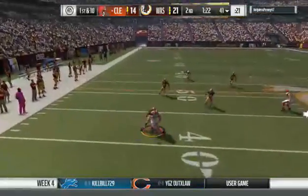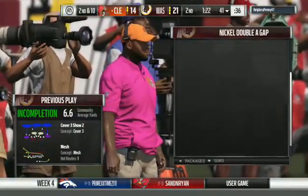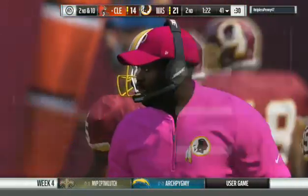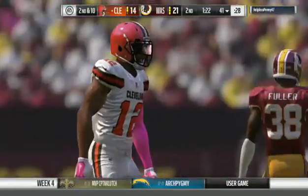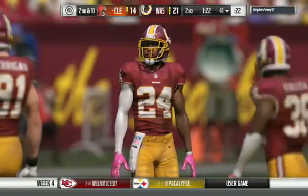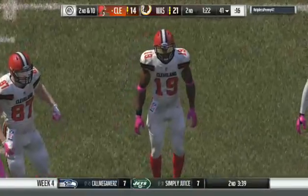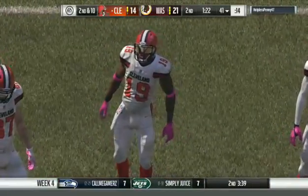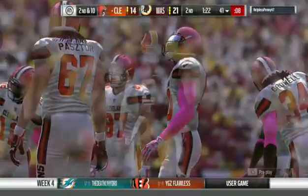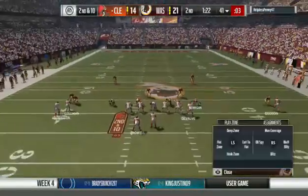They'll throw on first down with Griffin. He couldn't quite hold it. Got hit. Ball pops out, incomplete. Second down now after the incompletion. Looks like the defense in press coverage here.